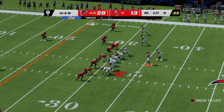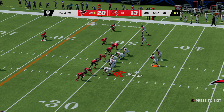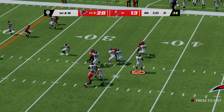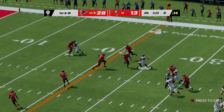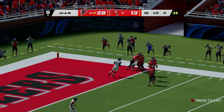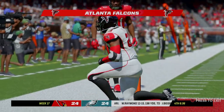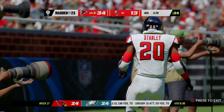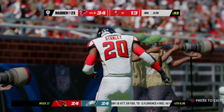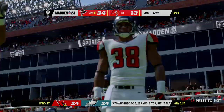Line of scrimmage, the 31 now on first and 10. Throwing to start the drive. Rich, over the middle, complete. That's Stanley. Down inside the 10. Touchdown, Falcons! It's the fullback with touchdown number 20 on the year. And the Falcons extend their fourth quarter lead, and they are closing in now on a 14-win campaign.